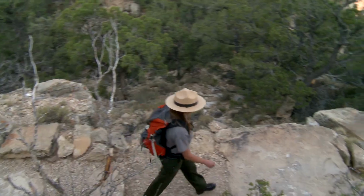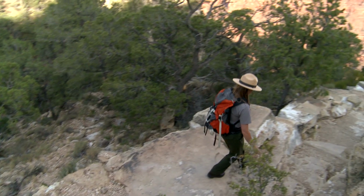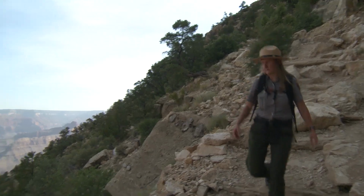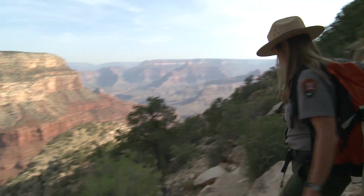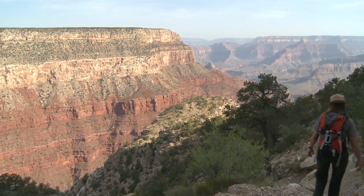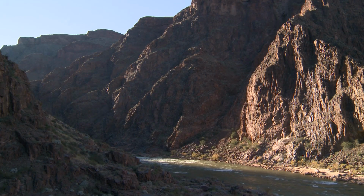This park has a broad elevational change. So as you descend into the canyon, for every 1,000 feet, you actually gain 3 to 5 degrees Fahrenheit. So at the river's edge, the temperature can be 15 to 25 degrees warmer than on the South Rim.